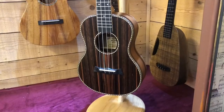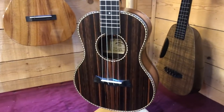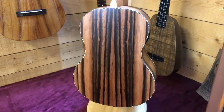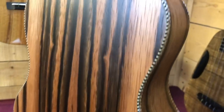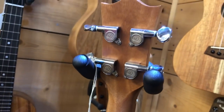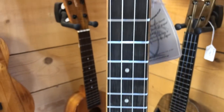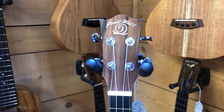The UKT598 has a laminate ebony top, back and sides with a really cool rope binding around the outside and a rosette too. It's also on the back. You don't see too many back bindings, but this is a really cool back binding there. The Snails have a mahogany neck, but what sets them apart most from other instruments at this price point is the ebony fingerboard and bridge. You see, for £140, you're going to really struggle to find any other instrument with an ebony fingerboard and bridge.